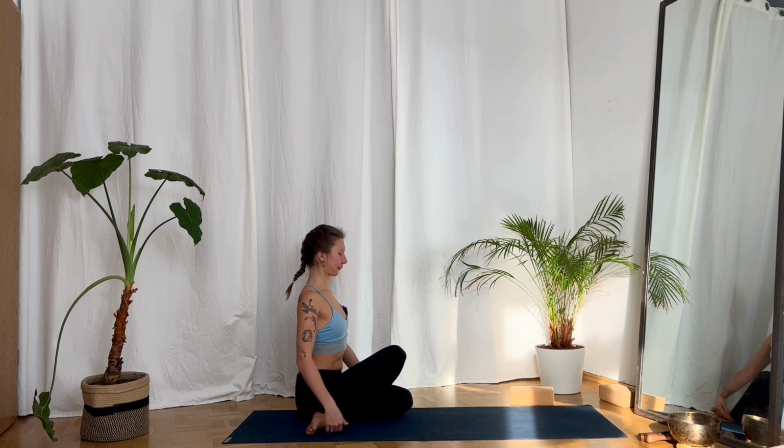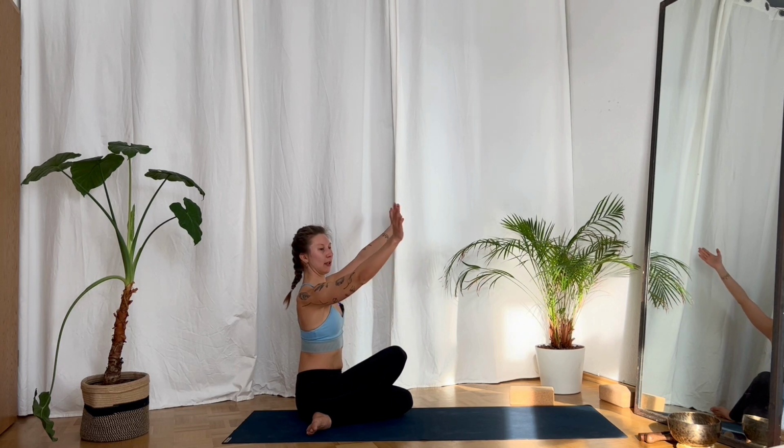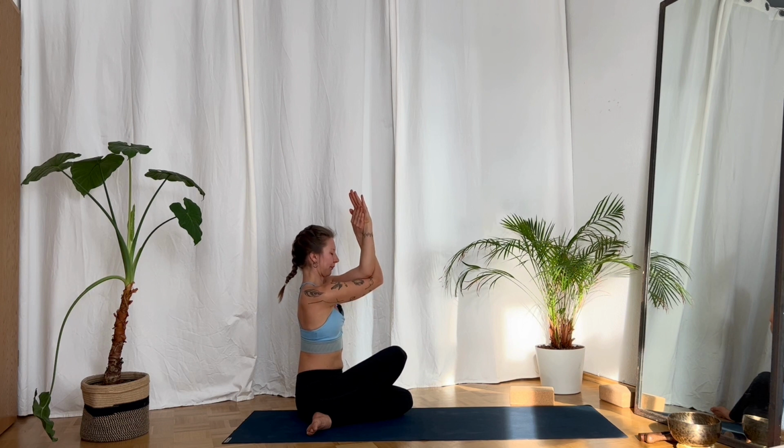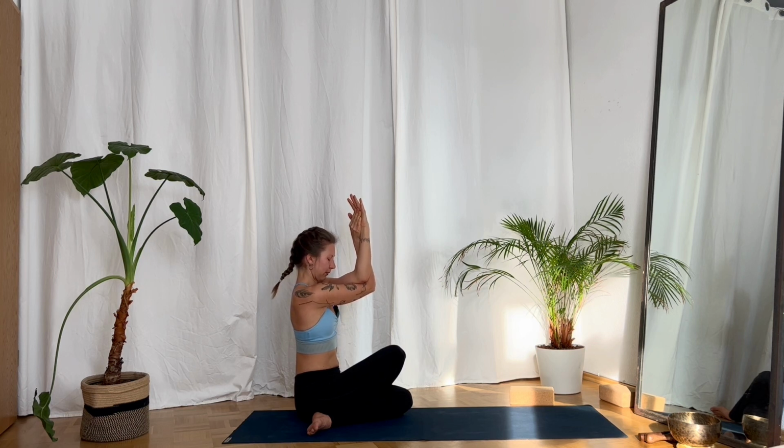as well. Take your arms into eagle arms, so your right arm underneath your left arm, maybe bind once or twice. And then gently lift your arms up. Tuck your chin in a little bit so that your third eye is in line, connecting to your elbows. Keep your ribs tucked in, your navel to your spine. And then you might feel a stretch in your shoulder blades.